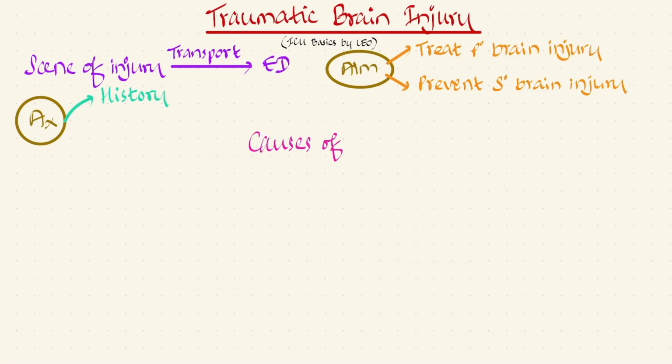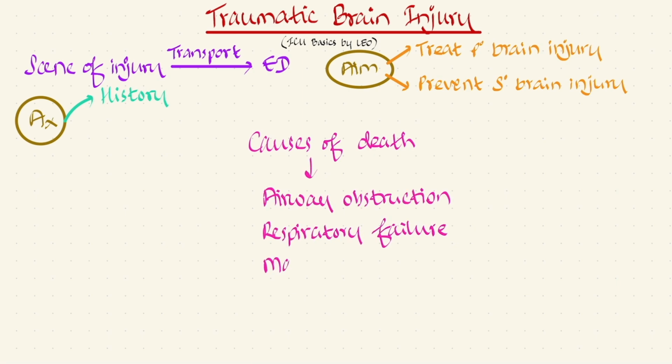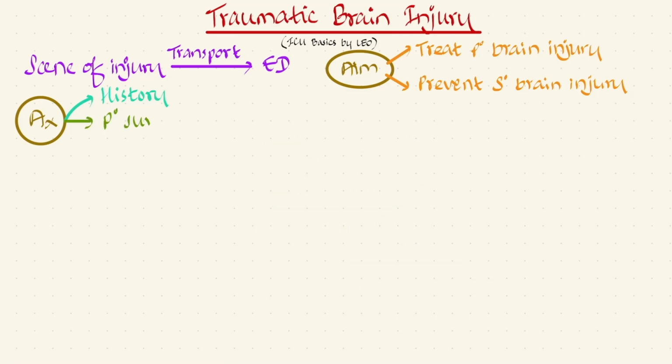The main causes of death in a trauma patient are airway obstruction, respiratory failure, massive hemorrhage, and brain injuries. The primary survey includes ABCDE assessment, and it should be done quickly to recognize and treat the life-threatening injuries at the scene and after admission to ED. It is important to prioritize the injuries according to the information gathered from history taking. Let's start with A. Airway.